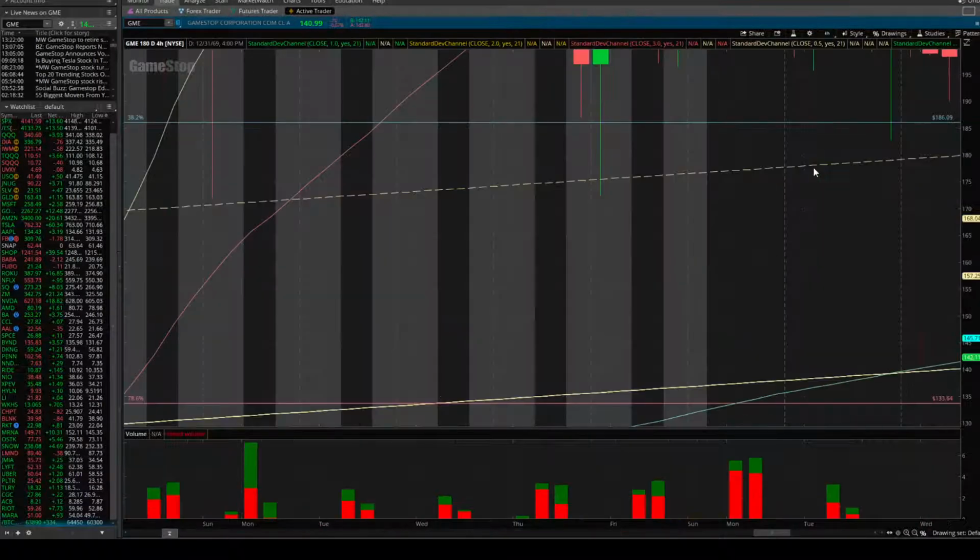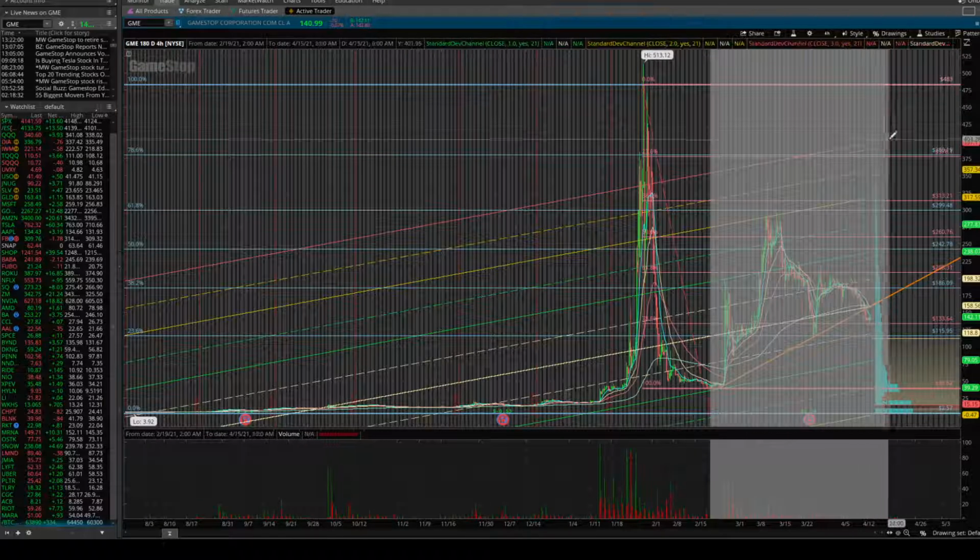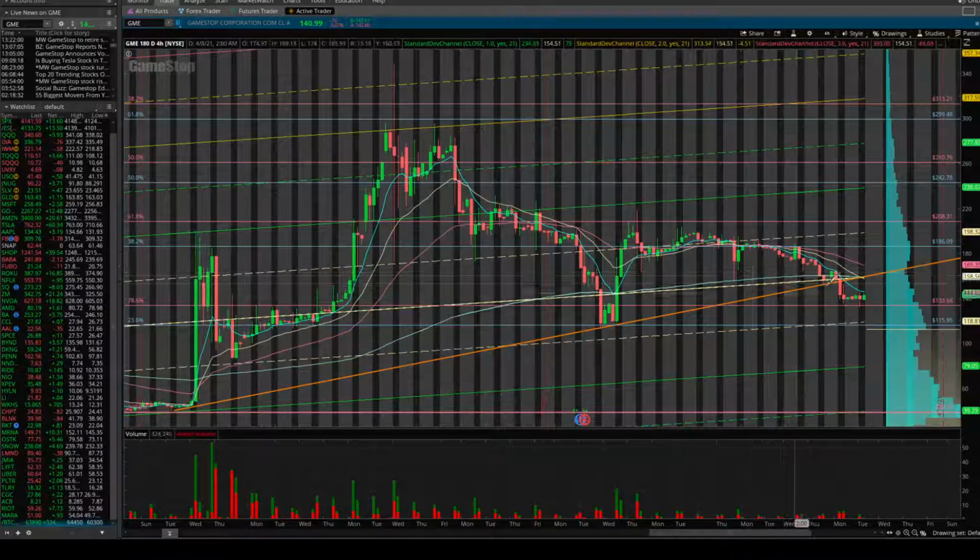And then lastly, we'll just go here and look at it on the 4-hour chart. And you see basically here we're below the standard dev mark, but basically in no man's land here. We got the 90 EMA above, which we couldn't break through today.